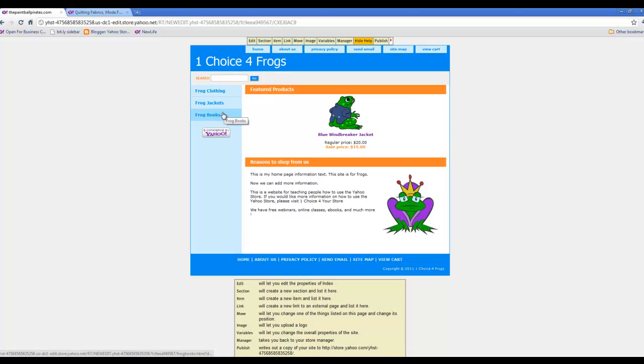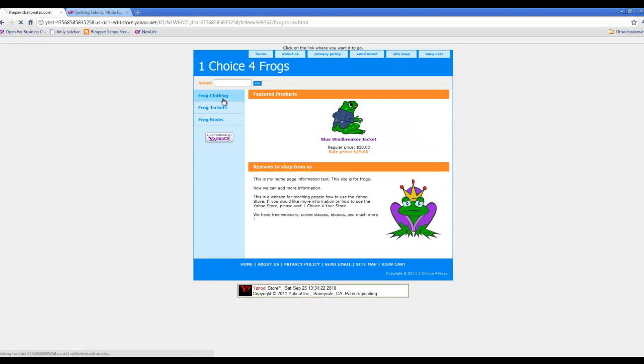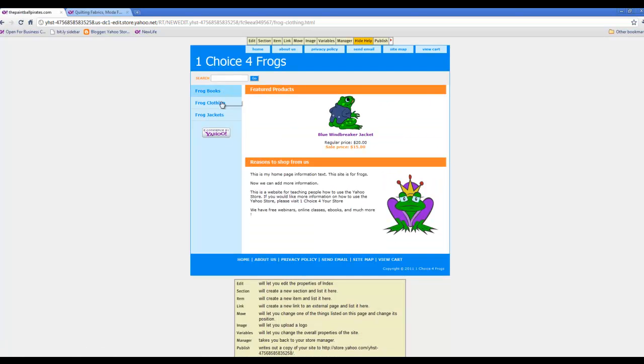Again, if we want to change the way these are displayed on the left-hand side, all we have to do is be on our home page, click move. And let's say I want to put frog books up on the top, frog books, move it here, and now it's moved. Very, very simple, very easy to use.